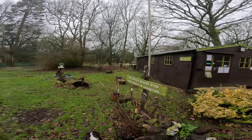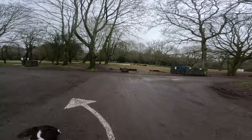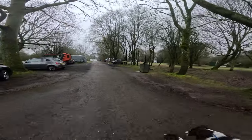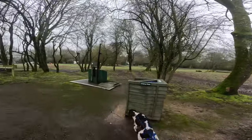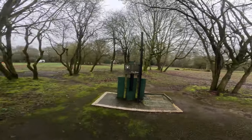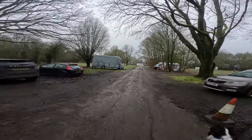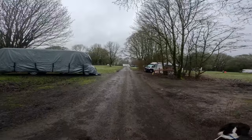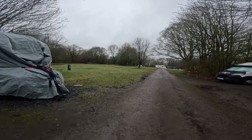So, let's just go for a little walk around. As you come in, it's a one-way system, and all dogs must be kept on leads. When you first come in, you can come around, you have your drinking water where you can fill up. Right here, you have your Elsan and your grey water. Then you can come around. There are no showers here. There are toilets and a wash-up facility, but no showers. And it's all grass pitches, which is a little bit moist at the moment because we are in February.